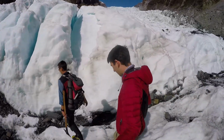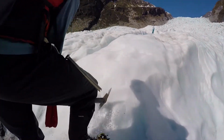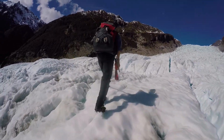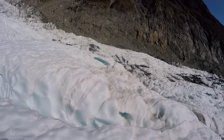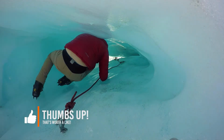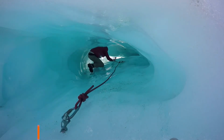So we continue with our group along the glacier that consists of a couple from India who are on their honeymoon here, as well as a French couple who are on a working holiday visa. And our guides are taking us to the next cave, which actually they've only just discovered today. And we are the first group to go through here. That just goes to show how every tour is different on the Fox Glacier, and that's really, really awesome.